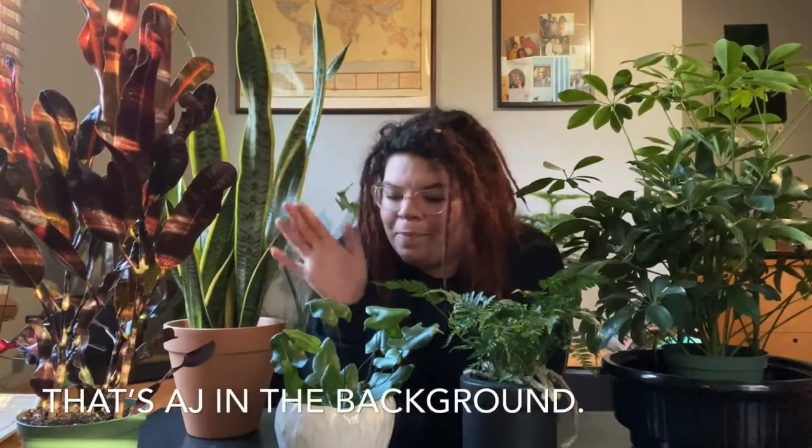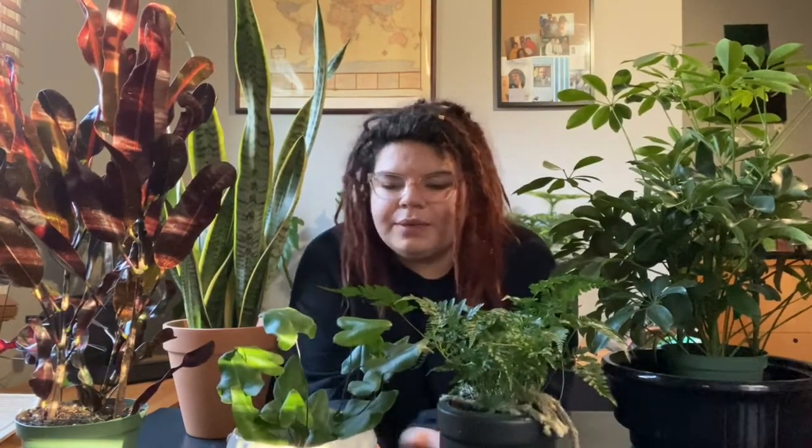Or maybe I'll start, I don't know, because I like this snake plant right here and I like this croton right here. So, I don't know where to start. Okay, so let's start with the first two, and they're both ferns. Let's start with those first.